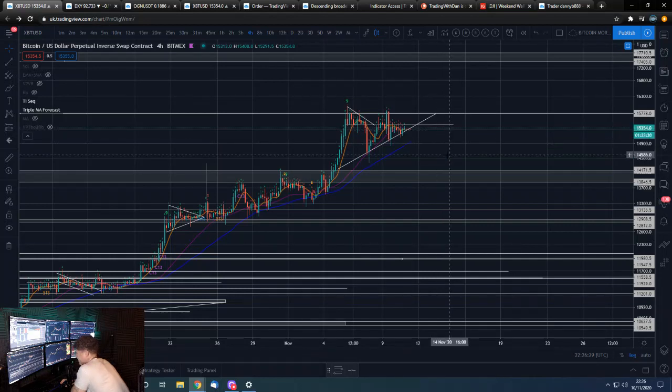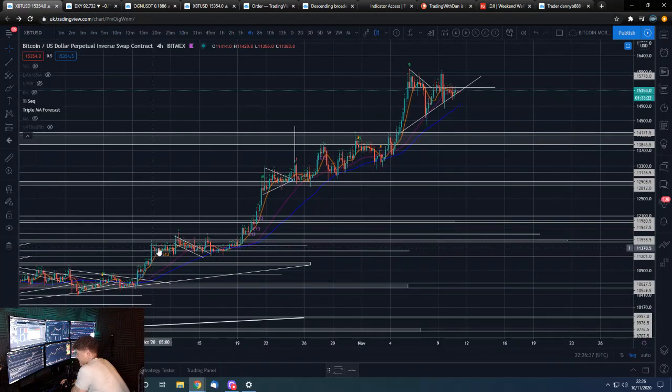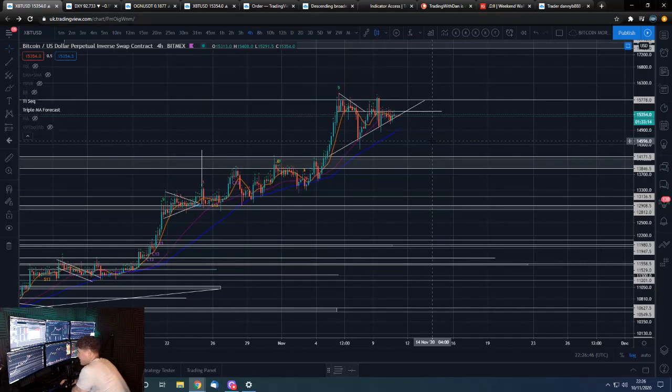Obviously there's a third option that we just trade sideways in much the same way we did here for a while, or even like we did here for quite a while also, and that will obviously frustrate everybody apart from the altcoin bag holders that are actually seeing some nice gains in a number of coins today. So just trading sideways here.